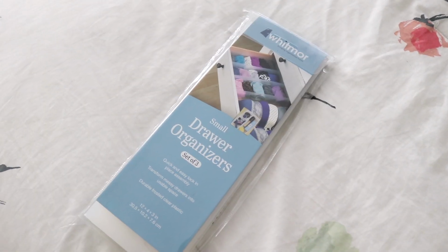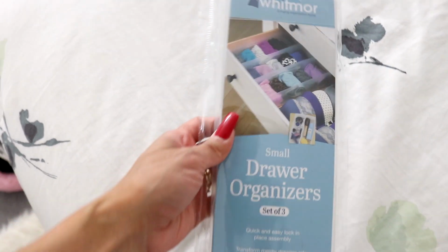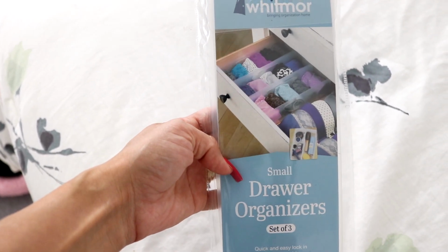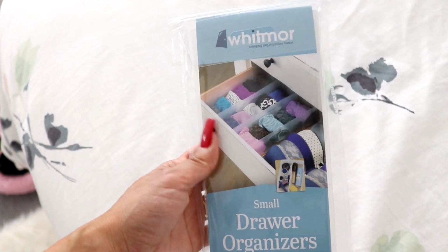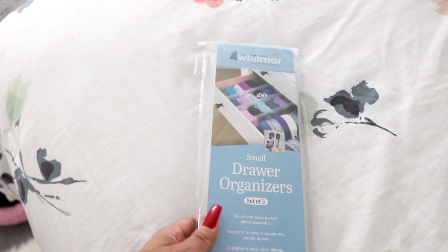So before I end the video, I also wanted to show you this organizer that I recently got, and I haven't used it yet, so I am so excited to use it. It's a set of 3. And it's for small drawers to put your undies, your bras, lingerie, even socks. So I am so excited to use this. Just wanted to show it to you because I think this is wonderful.